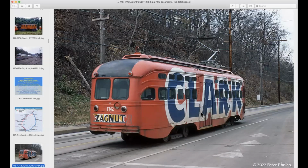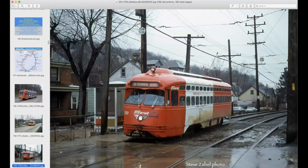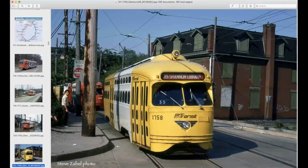This is a car at Central Stop on the busway. This is at the end of this busway. Stop is called Overbrook. This is Glenbury. Glenbury again.